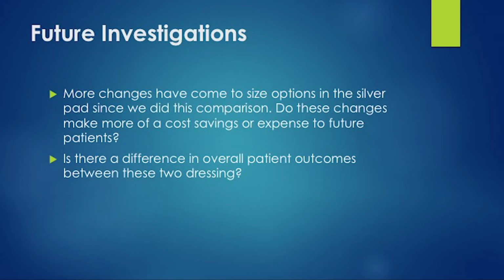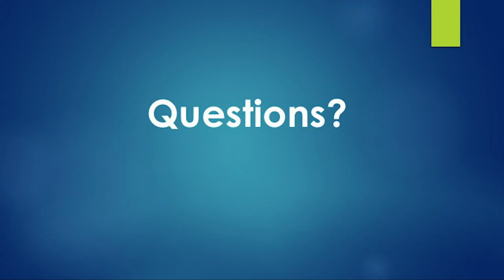So what are we going to do with this? We're going to keep looking. Since this data collection was done, there are more size options for the silver pad that we can now use, and we can look at the comparison of, do these changes in size lead to more cost savings for us, or are they cost prohibitive? And then, is there an overall difference in the patient outcomes between these two dressings? So, any questions?